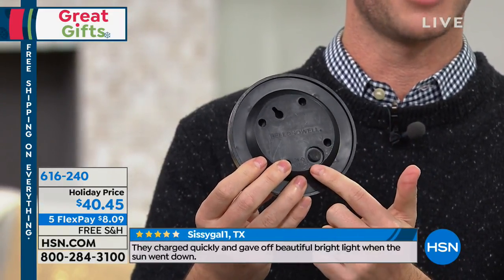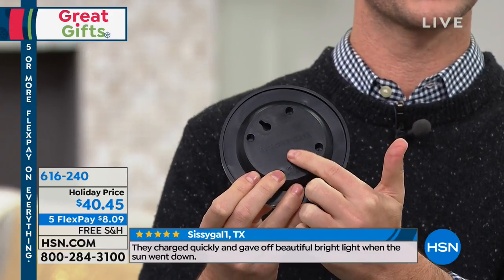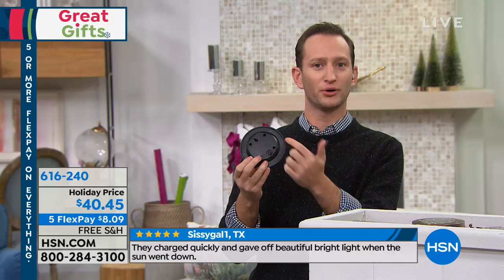Here's just your on and off button if you want to turn them on. If you want to hang these on a fence, you can do that, or put some 3M tape, some double-sided tape, so you can put this on your mailbox.